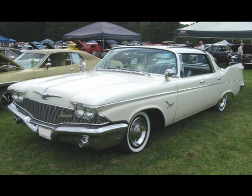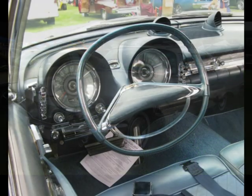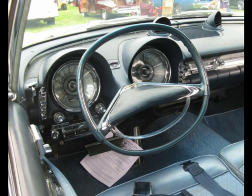And it's one of them big old boats here. There's a Chrysler Imperial. Beautiful, but it's a boat. Man, look at the size of that. And geez, look at that dash. Is that something? Wow.